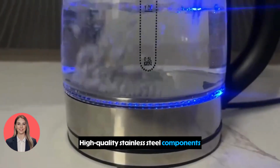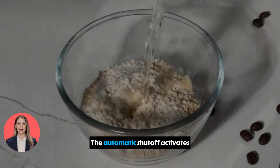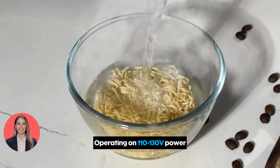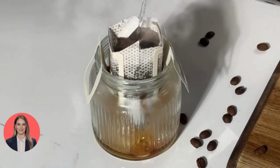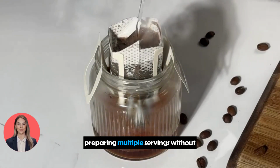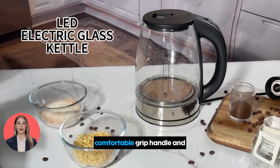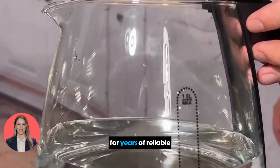High-quality stainless steel components combined with transparent glass body create a premium look, elevating any kitchen. The automatic shutoff activates precisely when water reaches perfect boiling point. Operating on 110/135 power and requiring no batteries, this kettle is ready right out of the box. The generous capacity means preparing multiple servings without constant refilling, ideal for families or offices. The ergonomic design includes comfortable grip handle and smooth pour spout. Easy to fill, simple to clean, and built for years of reliable service.